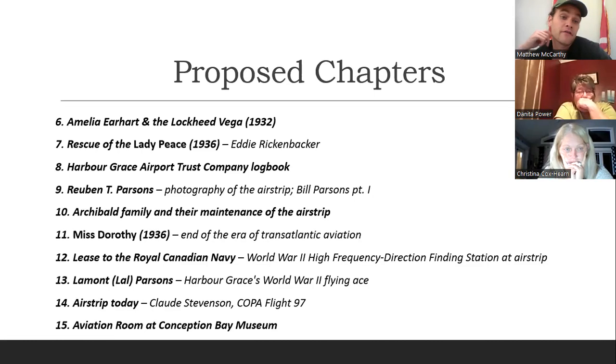Number nine, Reuben Parsons. He was kind of the photographer of the airstrip. That's why we have such a great photographic tranche of documents, thanks to Reuben and his son, Bill, who took a lot of those pictures.